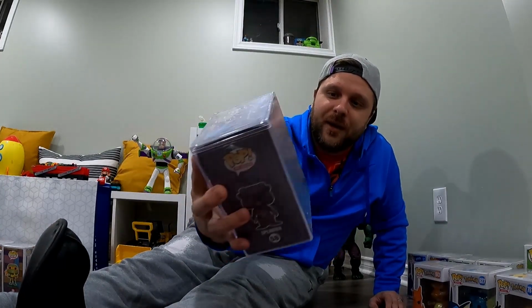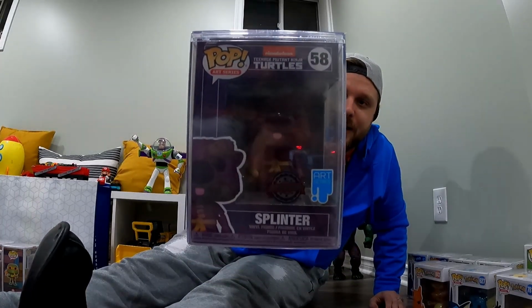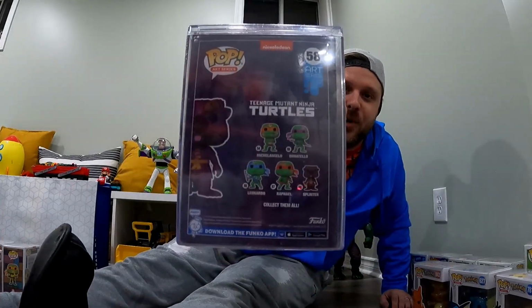The artwork and the detail on these is just so cool. And he was the only one we were missing from the entire set. So being able to come home with him was absolutely a fantastic feeling. So yeah, good old Master Splinter.